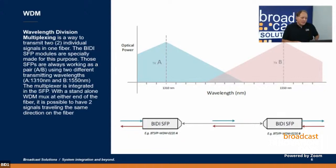So SFPs are always working as a pair, A and B, using two different transmitting wavelengths, 1310 and 1550. The multiplexer is integrated in the SFP with a standalone WDM mux. At either end of the fiber, it is possible to have two signals traveling the same direction on the fiber. That means you do have 1310 and 1550 on one side, combining them and sending them over the line.